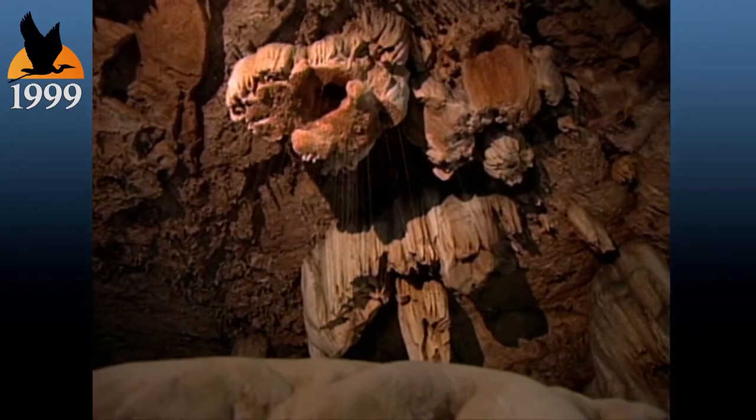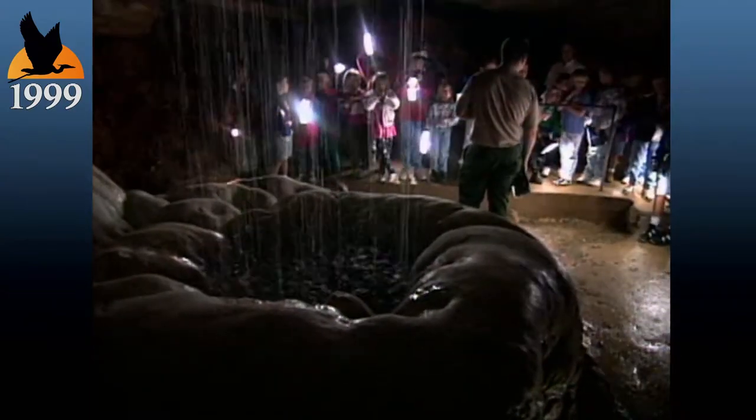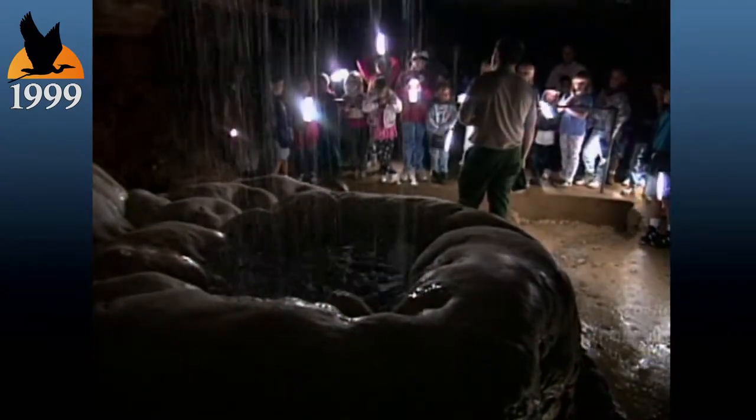No matter when I come in here, this deposit is doing the same exact thing day after day. And even if it's raining outside or if it's really dry outside, this water coming down through here comes down at almost the exact same rate every day.